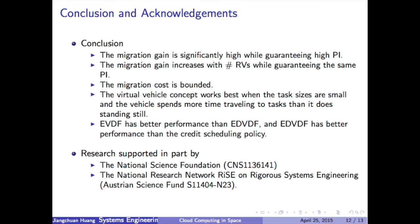Fourth, the virtual vehicle concept works best when the task sizes are small and the vehicle spends more time traveling to tasks than it does standing still. Fifth, the EVDF scheduling policy has better performance than eDVDF, and eDVDF has better performance than the credit scheduling policy.